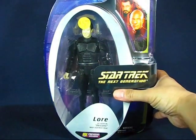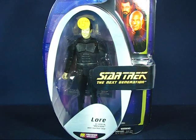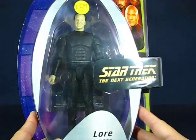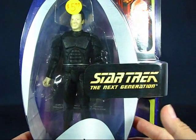And also picked up this here, Star Trek The Next Generation Lore, and this was only $5.99, so I really couldn't pass this one up. So pretty neat deal.